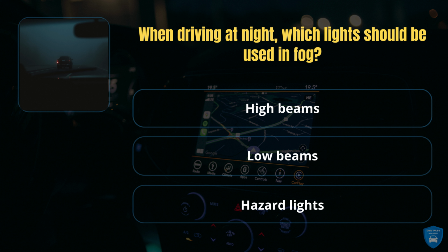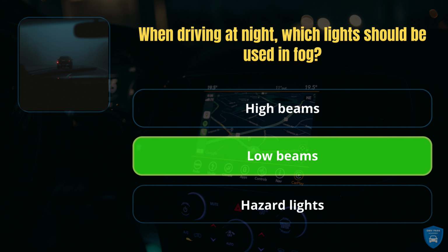Question number 5. When driving at night, which lights should be used in fog? Option A, high beams. Option B, low beams. Option C, hazard lights. The correct answer is B, high beams reduce visibility in fog.